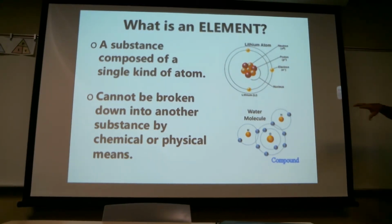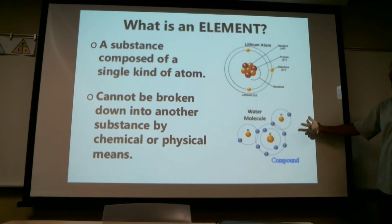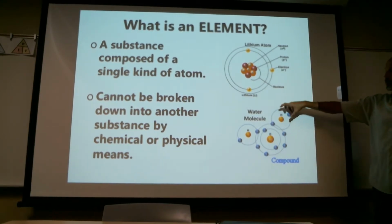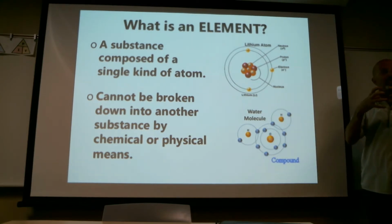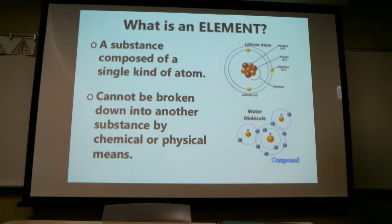Okay, they're showing a water molecule as an example of a compound. Yeah, H2O. So the molecule would be the group or the unit, the combination. So water would be in the form of a molecule. So a molecule would be more along the lines of a compound.